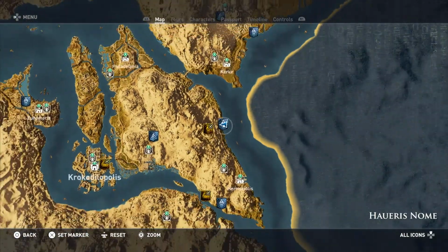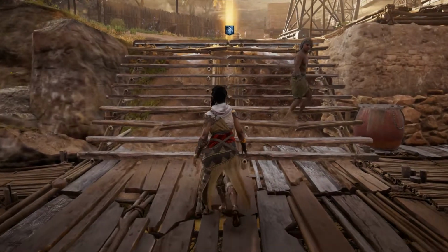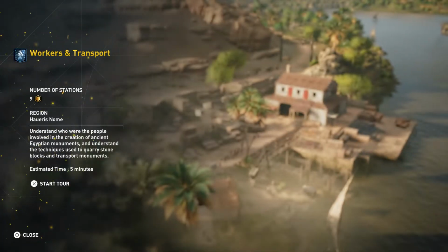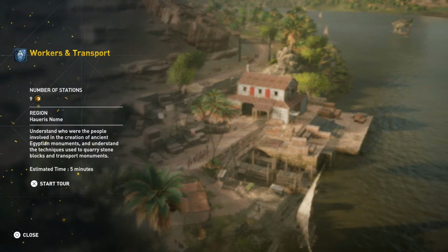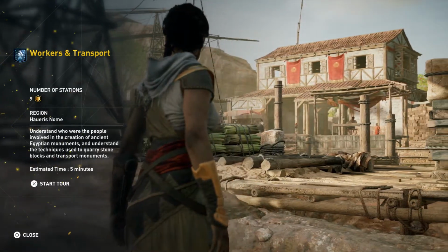Okay, here we are on the map in the Giza nome. Workers and Transport. Number of stations is 9. Understand who were the people involved in the creation of ancient Egyptian monuments, and understand the techniques used to quarry stone blocks and transport monuments. Estimated time is 5 minutes.